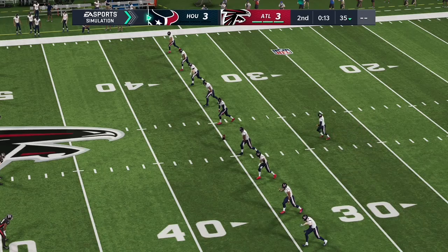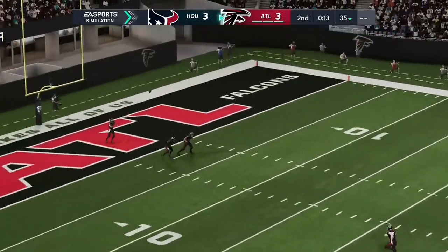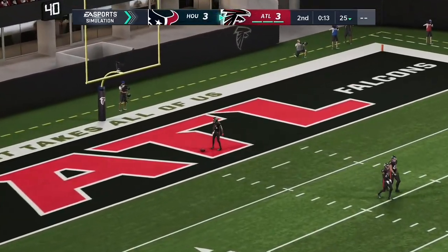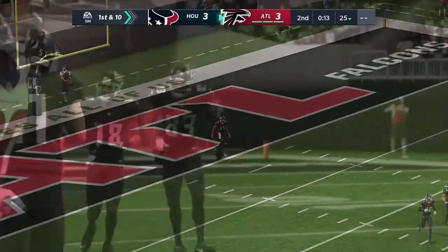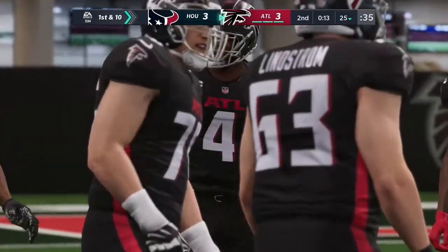Field goals all we've had so far. 3-3 now as the kick is away. And this carries into the end zone. And not wanting to risk anything here late in the half, he'll just take a knee and they'll bring the football out to the 25.